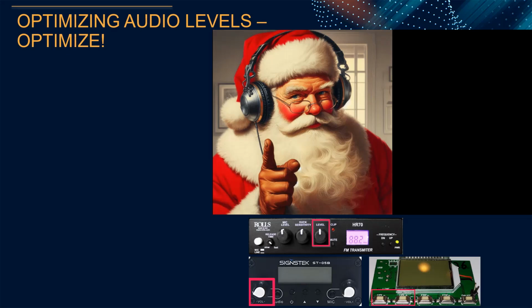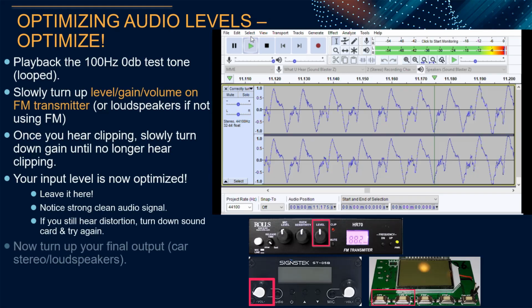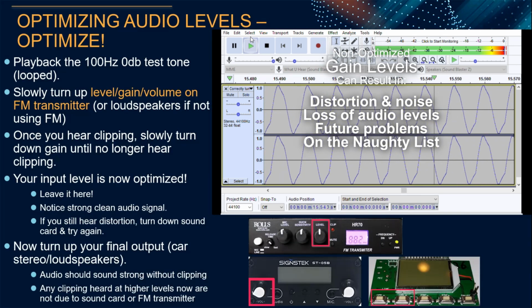So now we're going to optimize our audio levels, and I'm just going to replay a clip from the video that will give you a nice visual representation on how to do it and also have audio at the same time. This is very important. Don't skip this part. Optimizing your gain levels is crucial so you have the strongest audio signal without distortion.